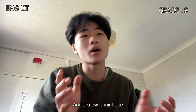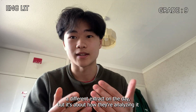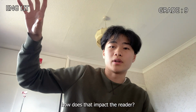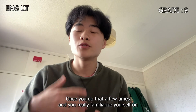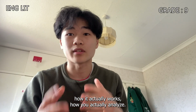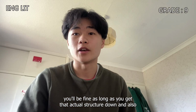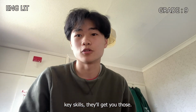And I know it might be a different extract on the day, but it's about how they're analyzing it and how they're taking each individual word and then saying how does that impact the reader? How does that impact the mood of the extract? Just take what they're doing. Once you do that a few times and you really familiarize yourself with how it actually works, how to actually analyze, and with the help of the YouTube channels that I mentioned before, you'll be fine as long as you get that actual structure down and also key skills that'll get you those marks.